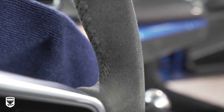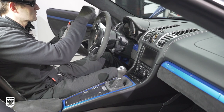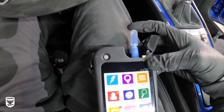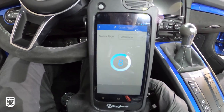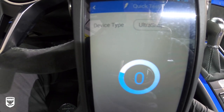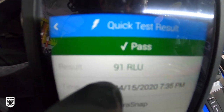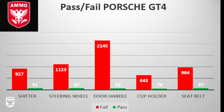Once all was cleaned, I took another reading to see if my cleaning methods were effective or if I needed to modify my approach. In this case, the cleaning was effective as the RLUs have decreased substantially and have passed my preset limits. When I'm done, I can print out charts and send them to the customer should they want more data on what was achieved within the detail.